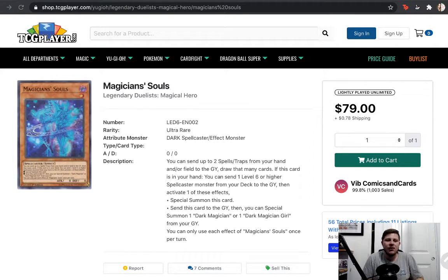And normally on this I'll show you expensive cards, like pretty much the top expensive cards, and I will do that, but in this episode too, I'm also going to show a card that isn't like $80. It's kind of one I think just needs a reprint, and I'll tell you guys why when it gets to it. But as you guys can see on the screen here, it's Magician Souls.